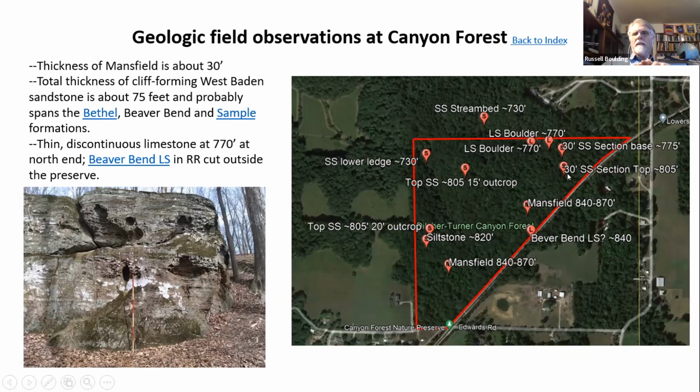And I measured it roughly, not as precisely as a field geologist who was really mapping, but I used my rod and level, measured this section, and going down the creek, got a thickness of about 75 feet. So we have limestone in the railroad cut. I've looked at all the stream beds, and there are no limestone blocks, which you would expect if there were a significant limestone feature. I have found two locations of isolated boulders of limestone at about 770 feet, right on the north edge.